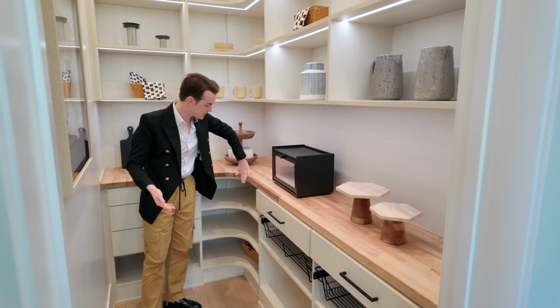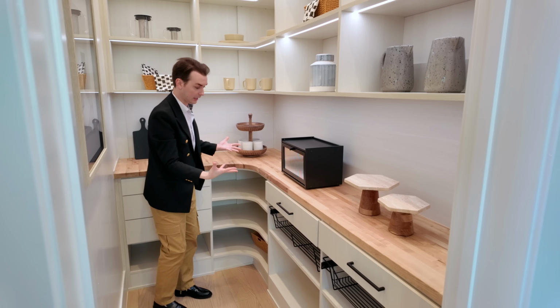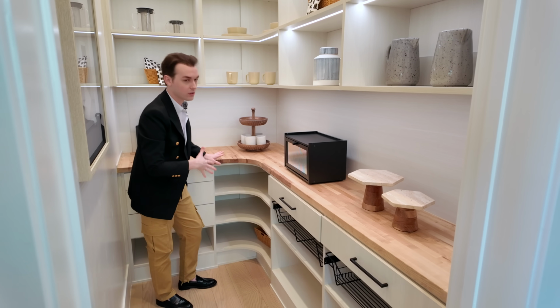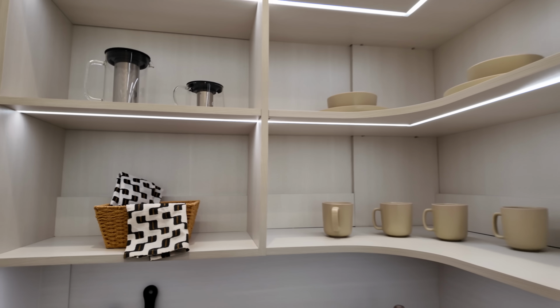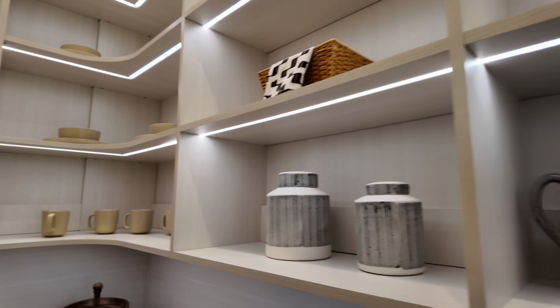Look at the curve detail here. These are the details that make the difference, okay? This stands out to me. This is like, it's giving what needs to be given. The curve here all the way down. It's clean, it's sleek. We're getting a little bit of extra space, but it feels natural to be in the corner here. Like I said, there's a great coffee bar out there. This would be the coffee bar in my house.